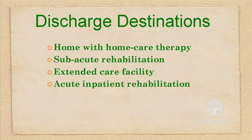So if there's a chance that either you do not have assistance at home, or things are progressing a little bit slower for you, or you're finding it's a little more difficult than you expected it to be, rehab is always an option. But we will always take this into account. We have lots of patients who do go to rehab, but the majority, all of our goals are always for them to be home.